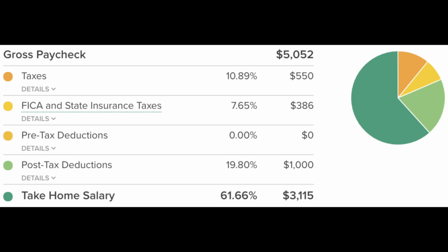So based on the same percentage of income scenario that we used on the prior example of 30% of your take-home pay going towards mortgage or rent, this would put you at $934.50 per month. Again, this is typically not enough to rent a one-bedroom apartment in many places. So what do you do?